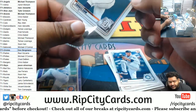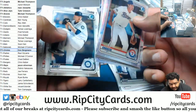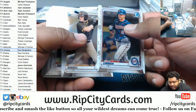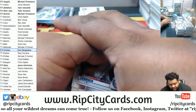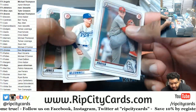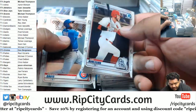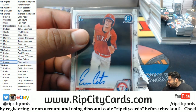Torkelson paper, Ryan Jensen paper to 250 Cubs. See the autograph right there. All right, we've got Evan Carter, Rangers, first Bowman auto. That goes to my boy CBK.